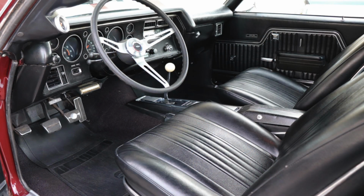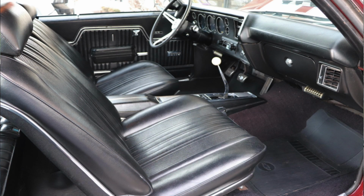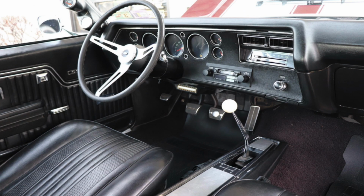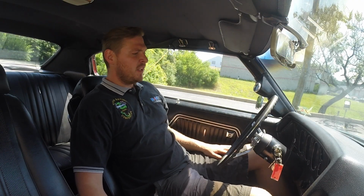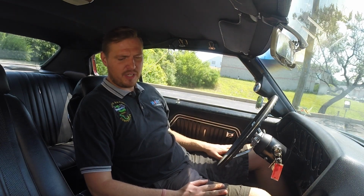Everything is beautiful, no cracks in the dash. Door panels are very nice on it. Seats are very nice, carpet set as well. Headliner has no issues there. Seatbelts are original to it. All the power windows are working. Power door locks are currently working. Steering wheel is beautiful. I'm not really seeing a negative aspect to the interior here, so pretty great all around.